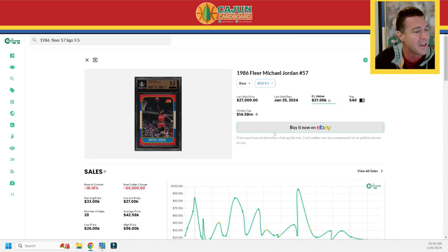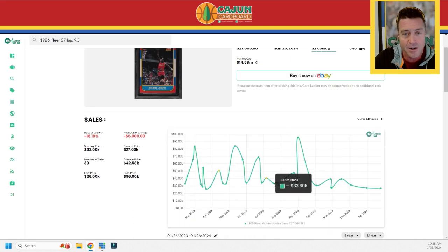We're going to take a quick peek at the 9.5 and what it's done. Again, if there's ever a chart that looks like a fat guy doing an EKG on a treadmill, it's the BGS 9.5 MJ, because if you get Gem Plus or Gem Plus Plus, and then you compare it to minimum gem, you're going to get wild undulations in what people are willing or not willing to pay for the card.